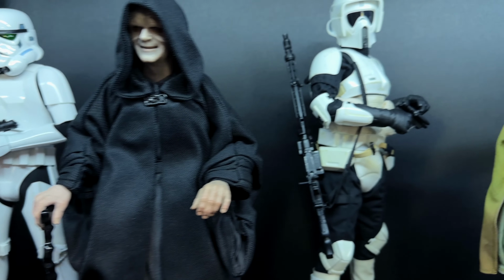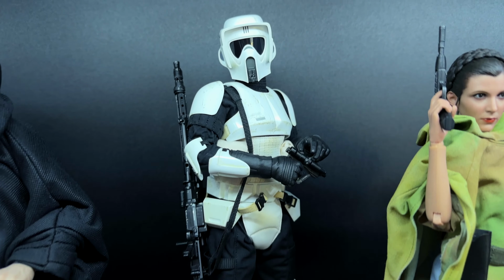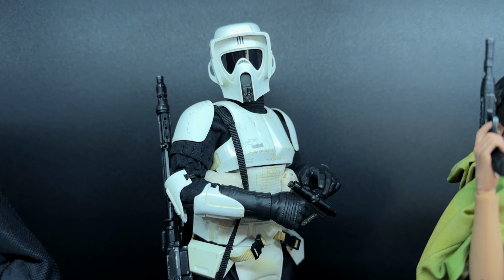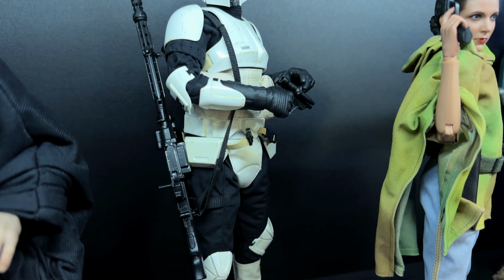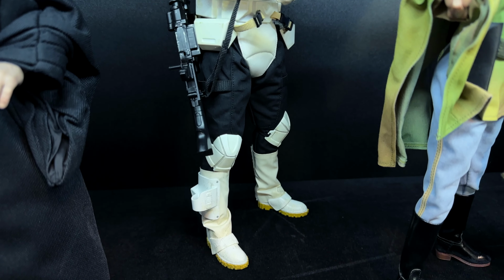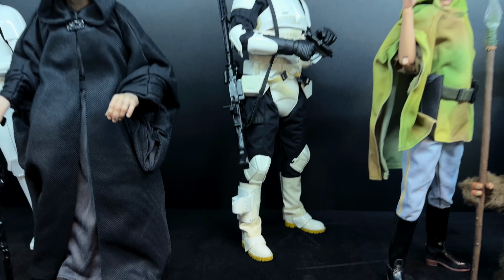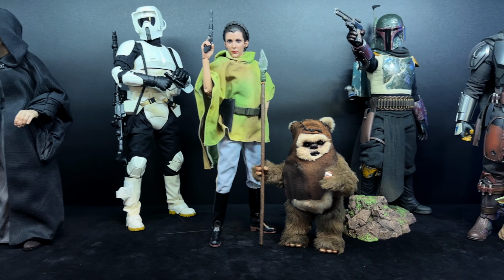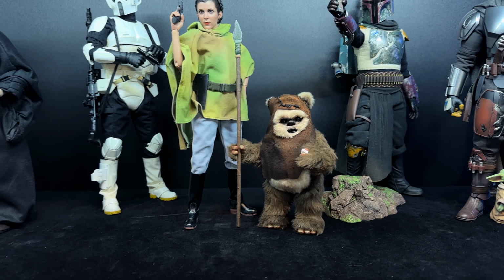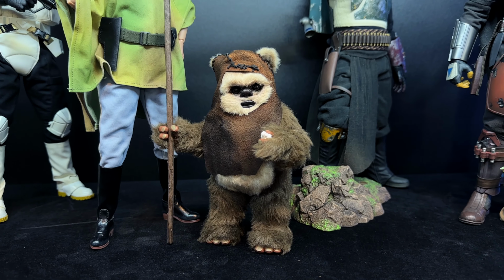Looks great. One of my favorite styles of Stormtroopers is actually the Scout Trooper. Love the helmet, just love the look. I always loved Return of the Jedi growing up, so this one was a must for me. I do not have the speeder. I know I have the module cases, but it is what it is. Maybe one day.